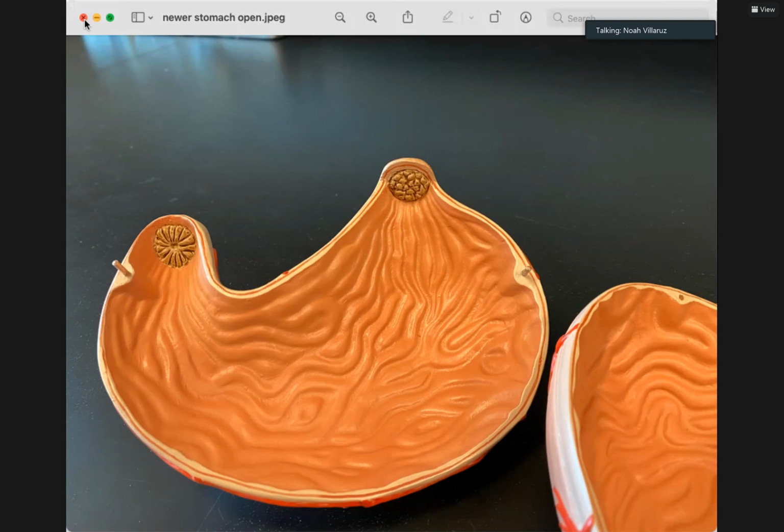Just a quick question, Professor. By cardiac region, do you mean the fundus, or is the fundus different? The fundus is part of the cardiac region, but this model is really terrible at showing it. So if the esophagus were coming off up here, this part of the stomach would actually be a little above the sphincter. That's called the fundus, but this model does not show it.